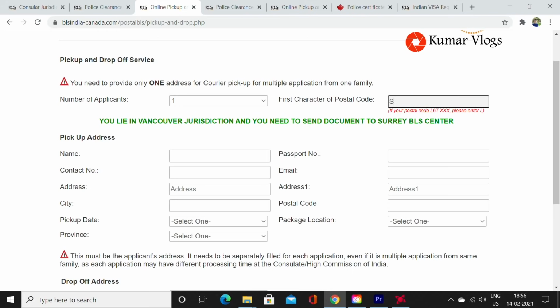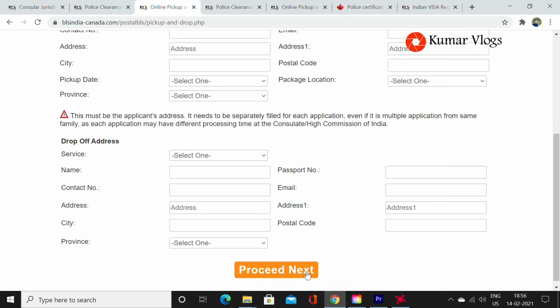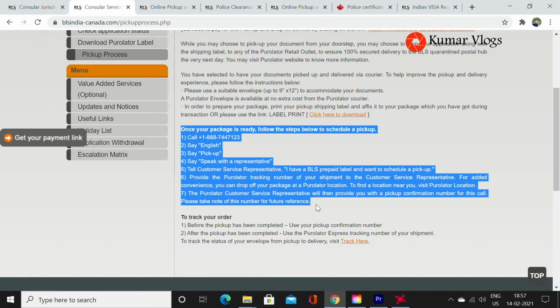So we don't have to input the BLS Center address. All we have to enter is our address, our pickup address and our drop-off address. When we proceed, it will ask us to pay the fees, and after paying the fees you'll receive an email that will contain Purolator shipping label that you have to print out and paste it on top of the envelope that you just sealed. Now you can either call Purolator and schedule a pickup, or you can go to any nearby Purolator drop-off location and drop your envelope. And here your work has finished. Now BLS will take over. Whenever the PCC is generated, they will ship the PCC to your address.